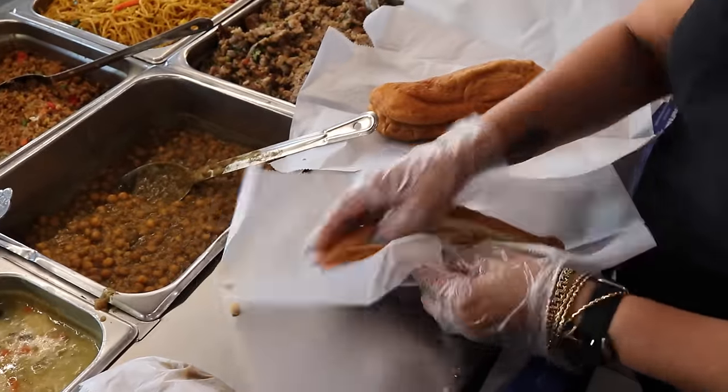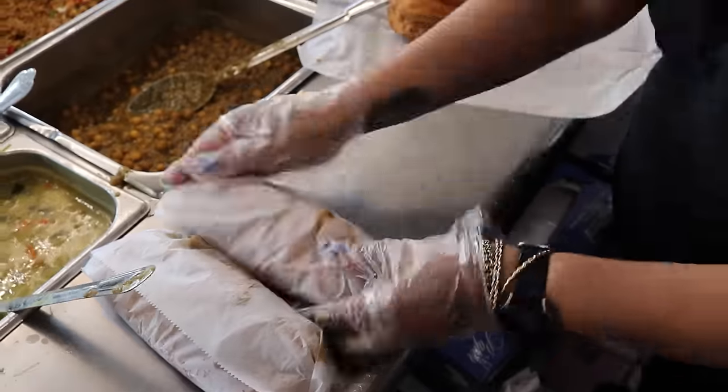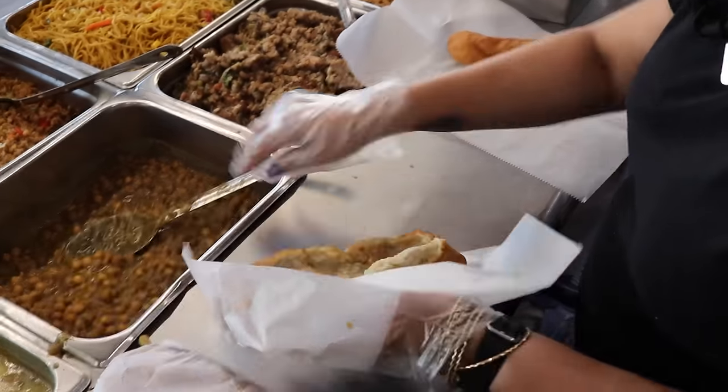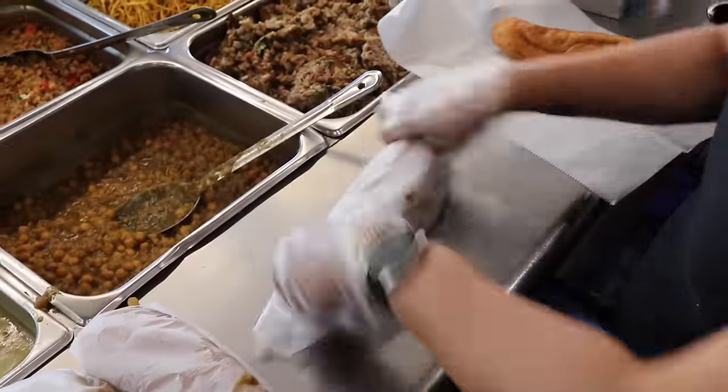And you guys check out these fluffy, soft, amazing aloo pies that they're stuffing with chana and all of their sauces. This is my favorite way to eat it. Of course, if you want to put shrimp curry inside, that's a really great way to eat it too. You can do whatever you want here. There's lots of different things to choose from.